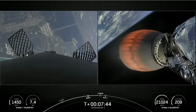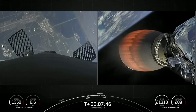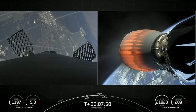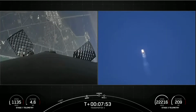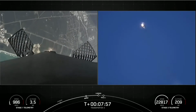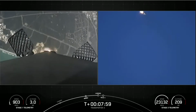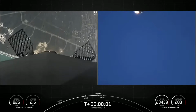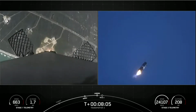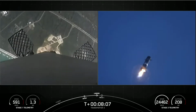Just a few seconds away from landing, Stage 1 is transonic. Vehicles traveling around 900 miles per hour really puts the deceleration into perspective. In the span of less than a minute, we'll have reduced from twice the speed of a jet, through the landing burn, all the way down to 0 as the rocket lands. There's a view on the right-hand side of Stage 2 in terminal guidance, and of the landing back at landing zone 1.